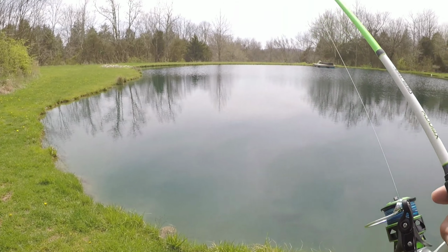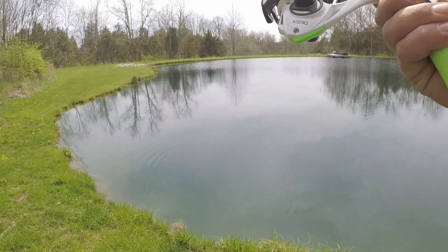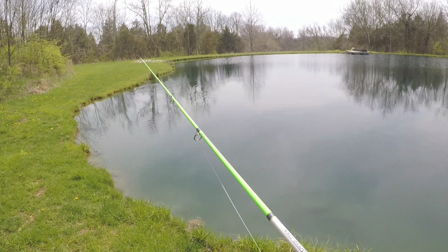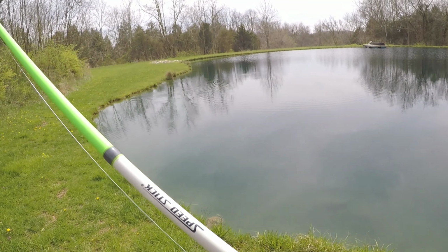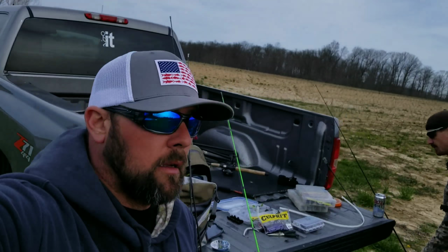Ooh, look at them. By this pile of bricks right here, dude. Well, that means the bass should be right behind them. Not spawn wise, but just like feeding. I can't tell. I know there's about 10 of them right here by this pile of bricks.